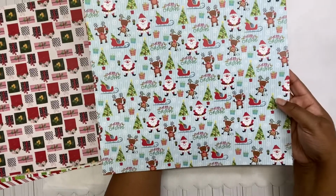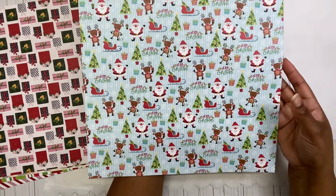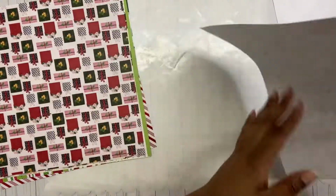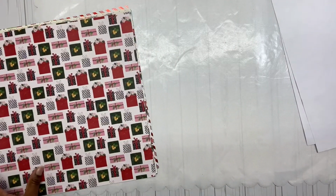But anyway, here's another one. And I thought it was cute with Santa Claus and Rudolph. I'm assuming it's Rudolph because he has a red nose. So I thought that was cute. So I grabbed it. I guess I don't have to say it was cute, because of course you thought it was cute because you grabbed it.